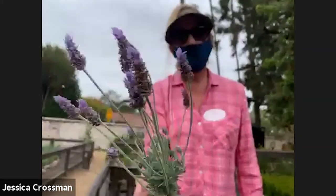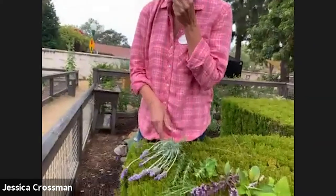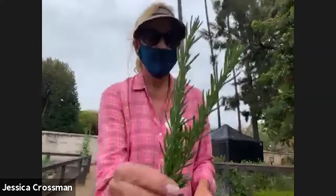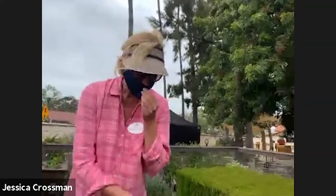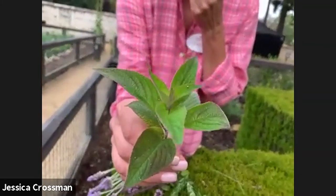It's a wonderful thing to put in a guest room, or you can make sachets or oils to use in your home for fragrance. This is rosemary, which we have a lovely plant over here. And here's one that looks a lot like lavender, but it isn't. This is Italian basil. Really delicious. Wow. Beautiful flower. I love this one. Here is pineapple sage. It's too bad about our masks because it has a distinct pineapple smell to it.